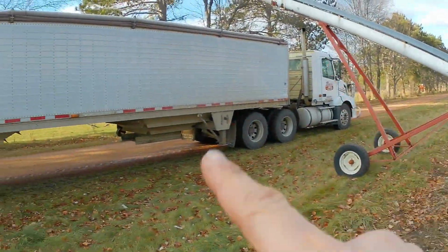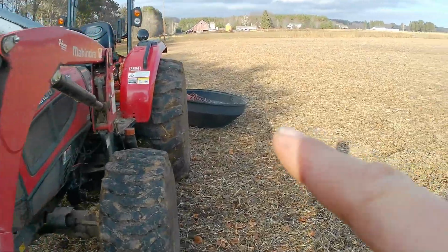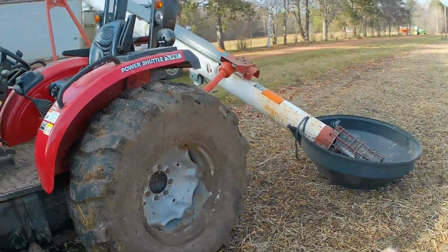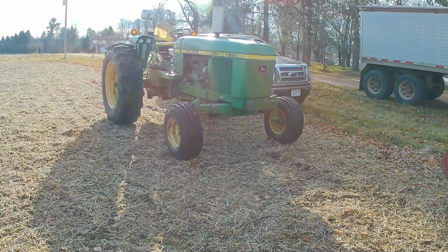Well, corn harvest is a go. The guys are up there and they've got the combine going. They're just starting the outside laps and we've got our first gravity box over here. So we've got everything set up. Their semi is set up. We got the auger, we got our catch pan. We're gonna run our auger PTO driven, so we're gonna run it with the Mahindra. And then we've also got the 29 down here just in case we need it.